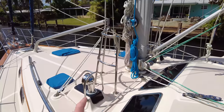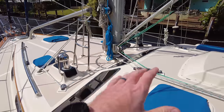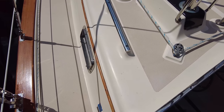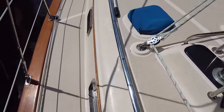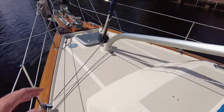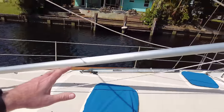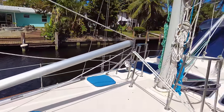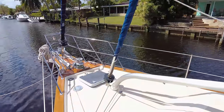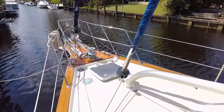Very nice. Granny bars as well as dorade vents for ventilation. Plenty of hatches as well on the coach roof. You've got opening stainless steel port lights going forward. And then all the way forward, characteristic of Island Packets, you've got the boom for the staysail, making the staysail self-tacking. This is a cutter rig, so you've got two headsails continuing forward.